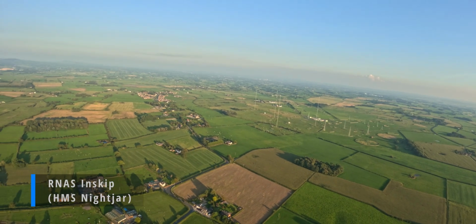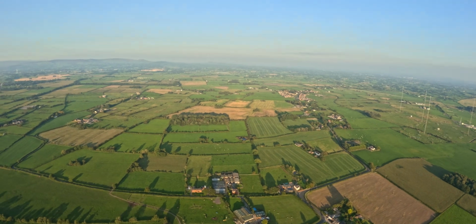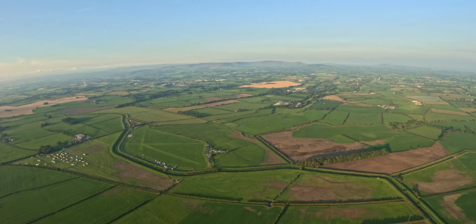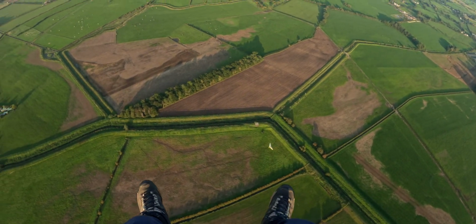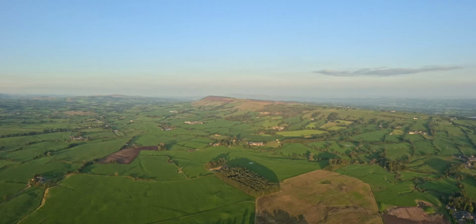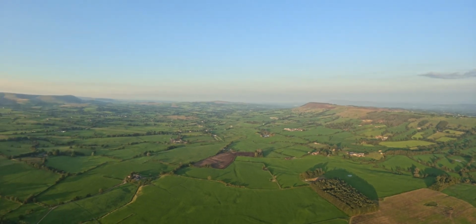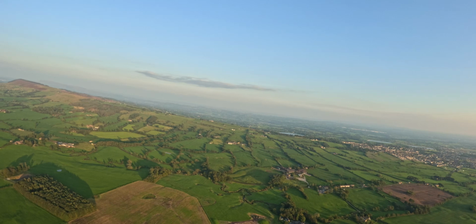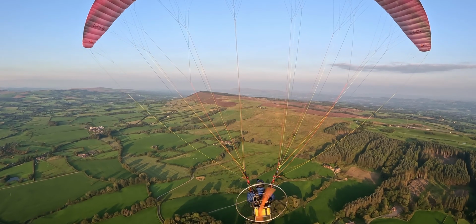This place here is known as HMS Nightjar in recognition of its wartime role, and was originally used in World War II as a telegraphy training centre for the Royal Navy. Almost back at the field now, just go along this long ridge and then drop down the other side of the ridge and look for the airfield.